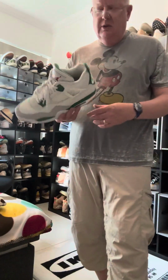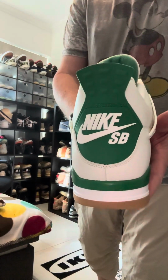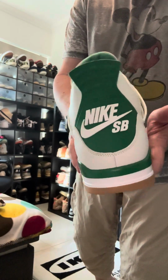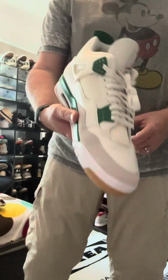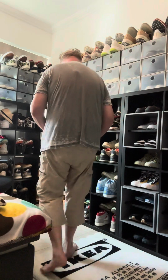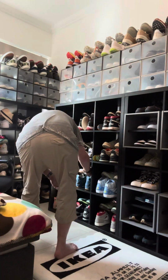These are a size 13, so they would run a little small for me anyhow. I should have got a 14, but 13 is what I won on the lottery, so I got that one. Again, beautiful looking shoe, real nice, great looking shoe. I say that a lot, great looking shoe.